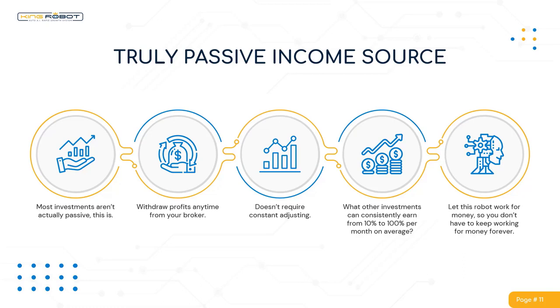So what I really suggest you do is just let this robot work for the money, so you don't have to keep working for money forever, because nobody wants to be working into the retirement years. Nobody wants to have to worry about making that extra money and having to get a second job. Give the software a chance, and you'll see that this might be a good fit for you.